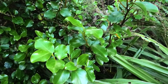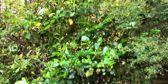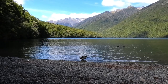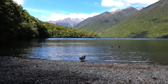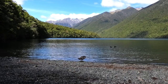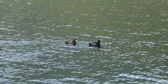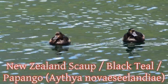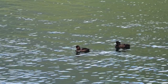When they're in the bush like this, I can't tell if they're litoralis or lucida. Yeah, but I don't know. What are they called? Scorp. Like papango, maybe? Native ones, eh?